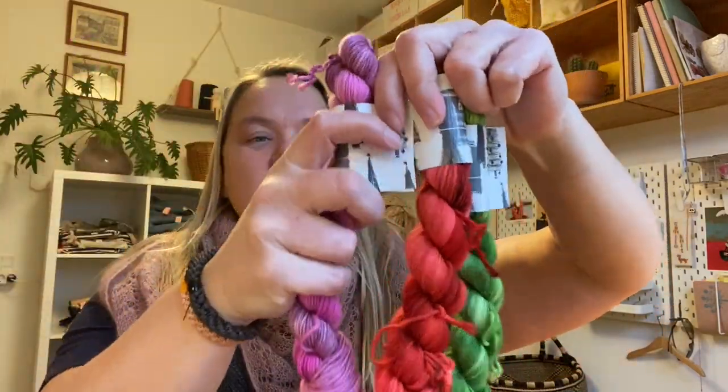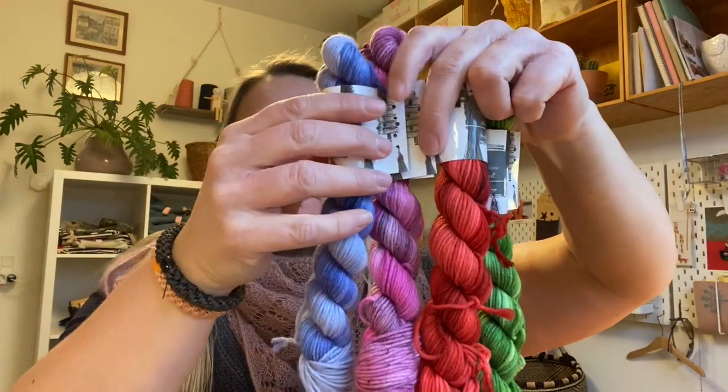I really like that. I usually don't pick green for myself. I recently did the Pillow Moss mittens, a pattern that's hopefully coming out this weekend, and I did those in green, so it's so much fun to get green. So now we have an interesting combination of very bright colors.